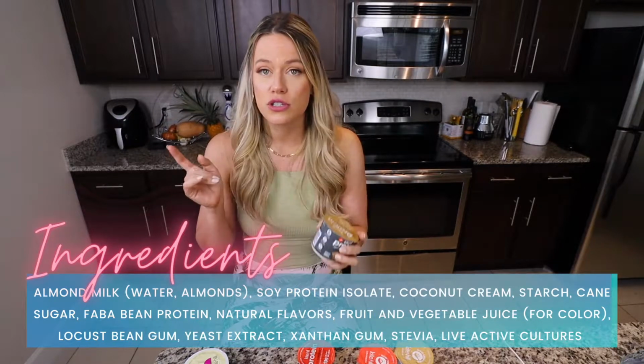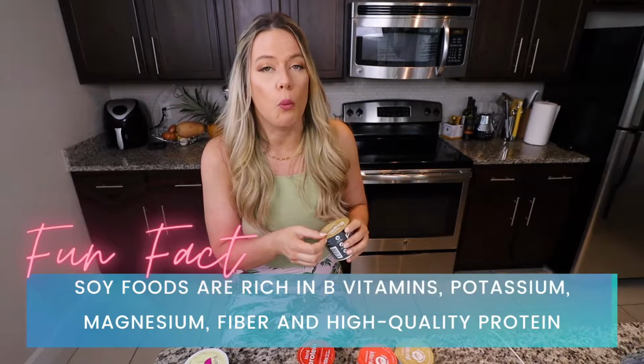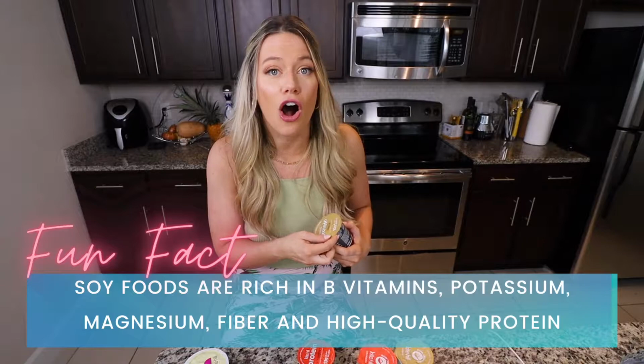Let's see about these protein yogurts. So to amp up the protein, they're not gonna use more almonds, right? So Kite Hill needs to find something that has a punch of protein. They used a soy protein isolate. Soy protein isolate also is amazing because our body really absorbs the protein from soy protein isolate way more than the protein from almonds and other plants. So I'm having high hopes for this one.